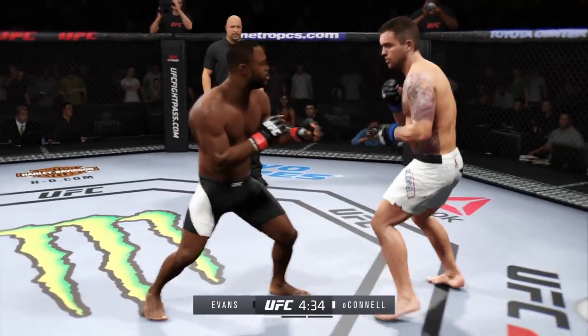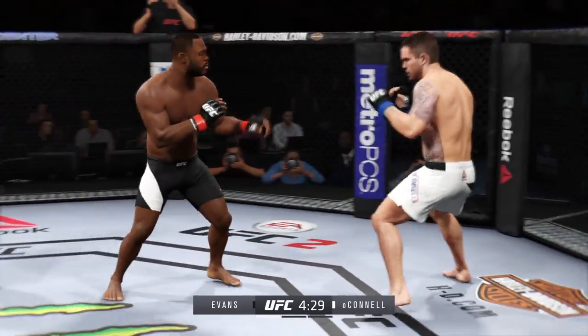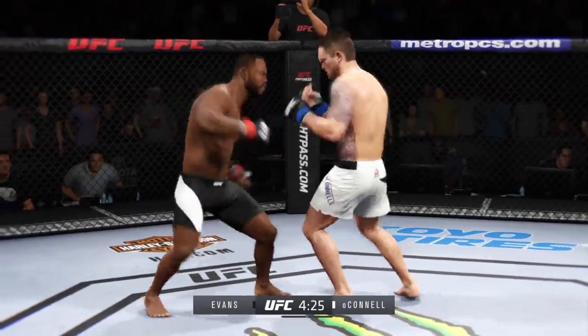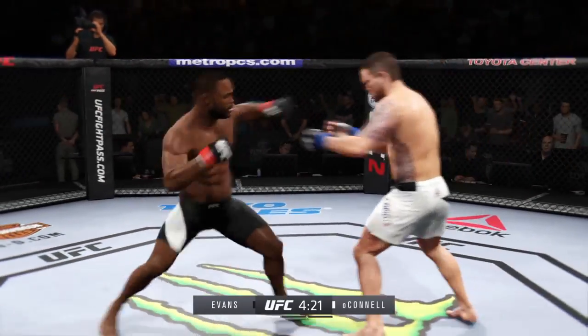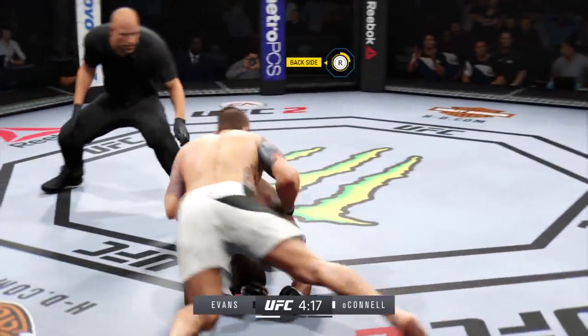Good inside leg kick. Strong jab by Evans. They have started this fight off with a brawl. Good strike. Solid straight. Oh, and another powerful leg kick. He's looking to slow his opponent down. Couldn't agree with you more. Going for the takedown here.